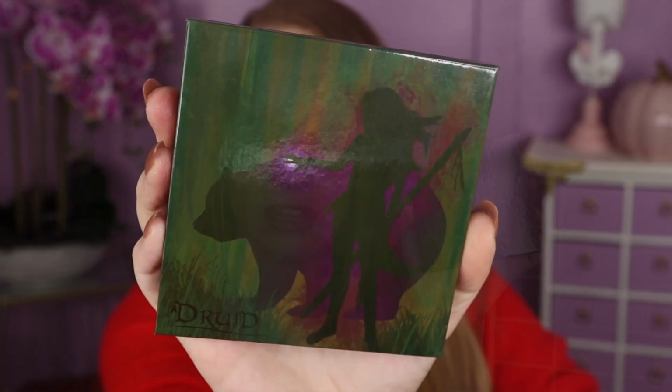I realized I wasn't doing these in any particular order, but let's go ahead and do my favorite palette from Fantasy Cosmetica next. So this is the Druid Palette, and it's actually the first one that they came out with. But this color story is everything. It's just so pretty, so grungy. I feel like I fell in love with this matte first and foremost.